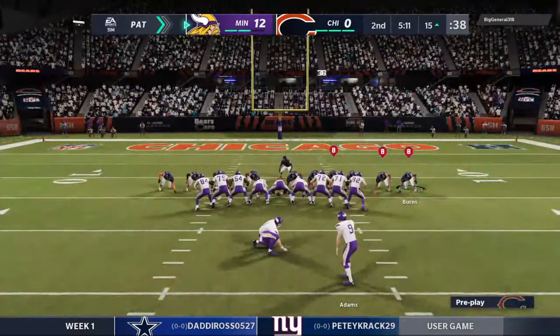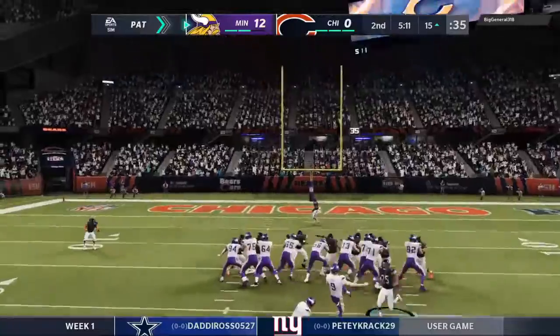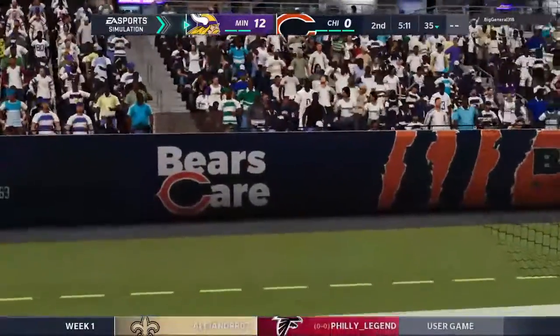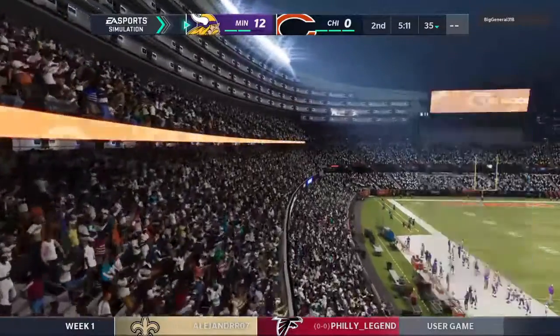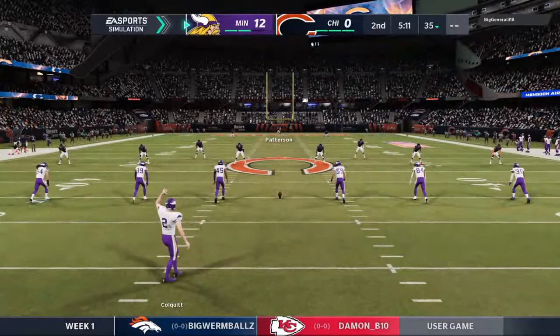And the Vikings are going to widen that advantage. Had the option there, read it perfectly, and an easy little touchdown toss. And it has to be a sharp throw, too, because of where they are on the field. The extra traffic, things are condensed near the goal line. Good route by the receiver as well.